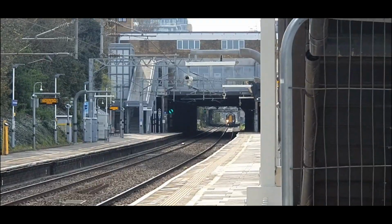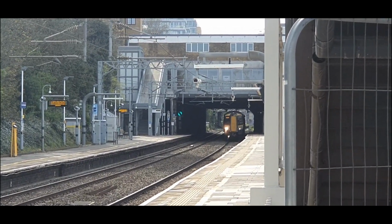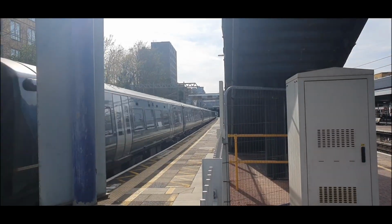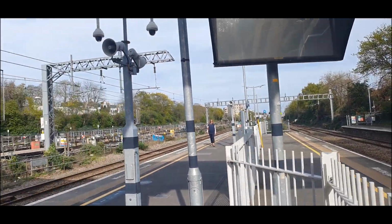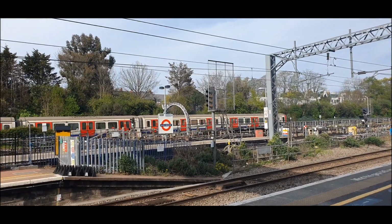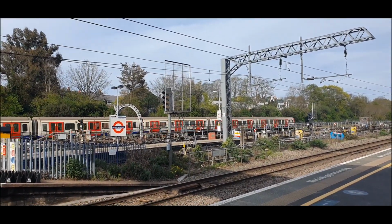Okay, the next train to pass through is going to be a pairing of Great Western Railway 387s going from Didcot Parkway to London Paddington. 158 and 151. Then you've got a London Underground District Line service heading off to do the full route from here to Upminster.